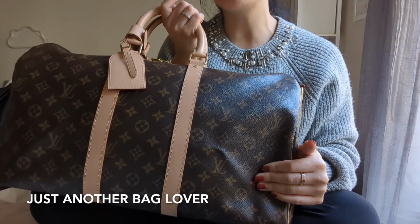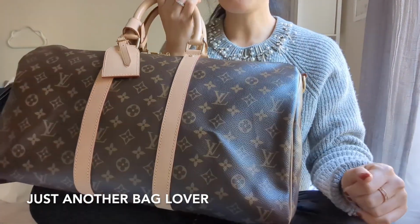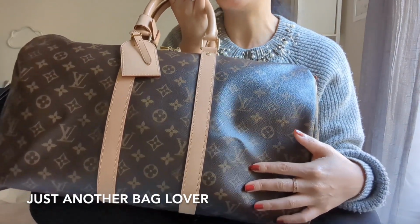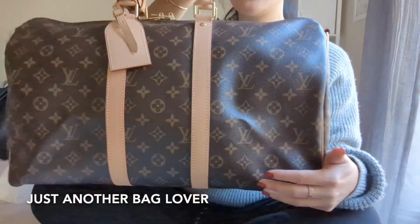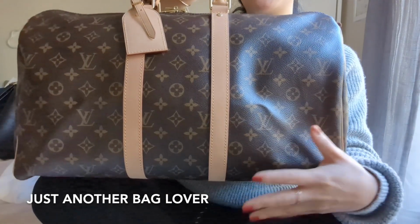But I'm putting this on the best of because what I've been using this a lot more for is an overnight trip. So not necessarily for airplane, but if I am taking the train or going in a car, this is a great piece to have. It's the perfect amount for 1 or 2 nights, and it's very stylish. So in that sense, it's really great, and I'm putting it in my best category for this year.